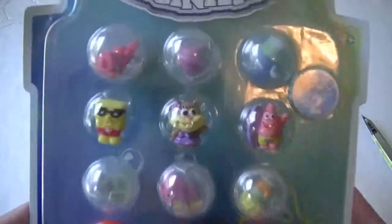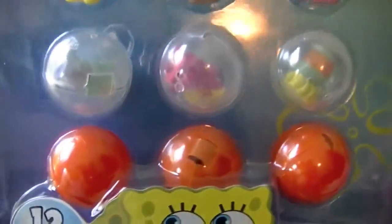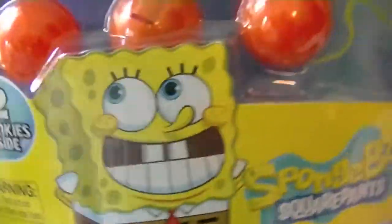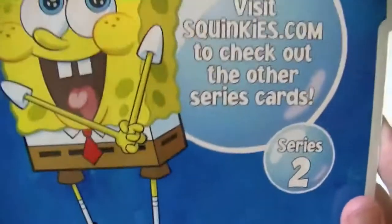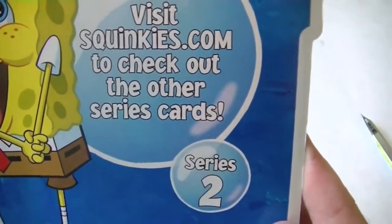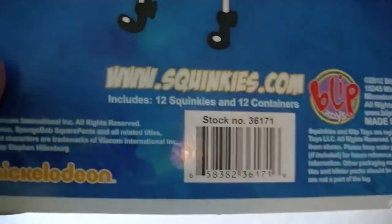That's fun to say, Squeenkies. Alright, so here's the Squeenky set. Look at Patrick. He's so cute. Okay, so you can see these ones, and down here are the three surprise ones. Of course, it's SpongeBob SquarePants. Who lives in a pineapple under the sea? Visit Squeenkies.com to check out the other series. Ooh, cards. What are cards? Series 2. So yeah, this is what it looks like. I got this from Toys R Us, from Nickelodeon.